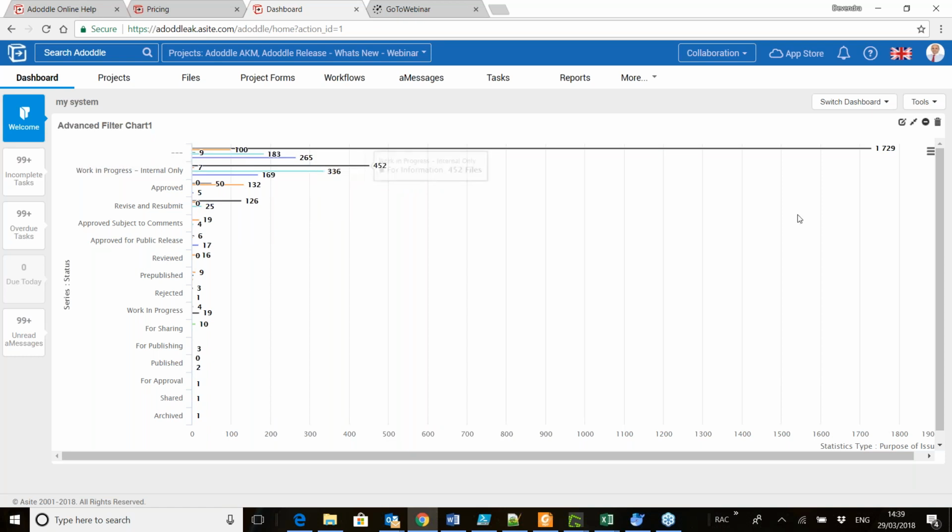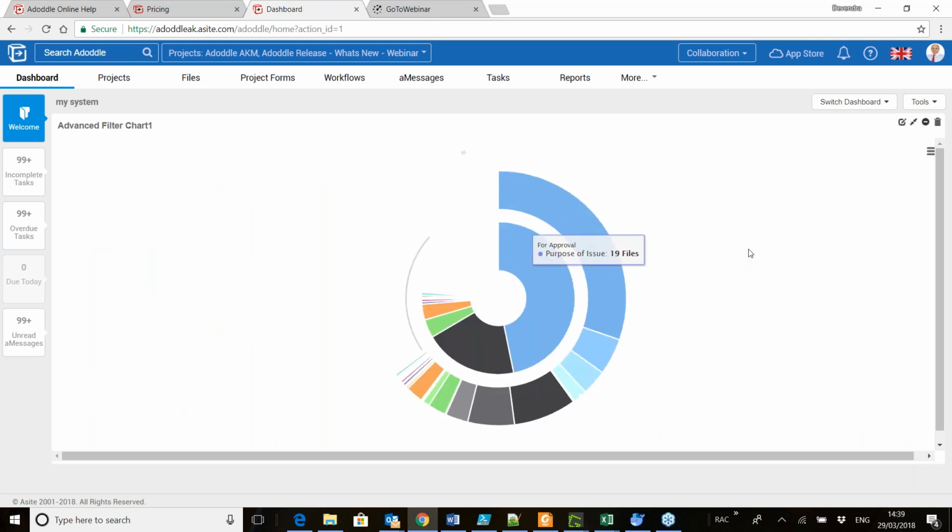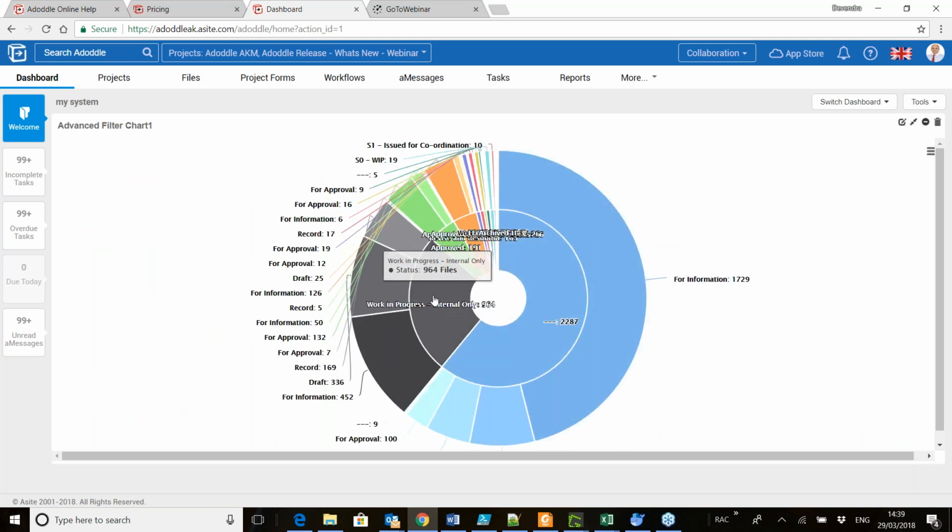change the type of the chart. So if I go into the edit mode, I can say, okay, instead of bar chart, I want to see column or donut chart. So when I update, I can see that the inner slice is my status, which is work in progress, and the outer ring or the slice shows me the purpose of issue for those selected statuses on the files. So here in this case, status is work in progress, and the purpose of issue is for information, draft, record, and so on and so forth.